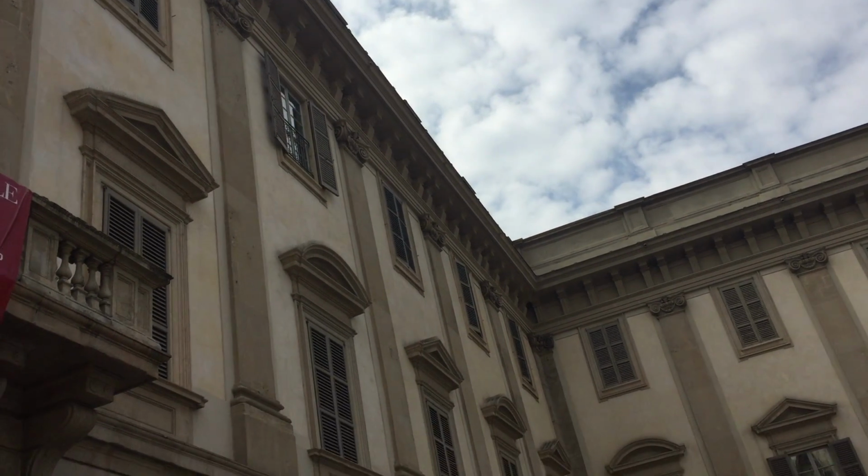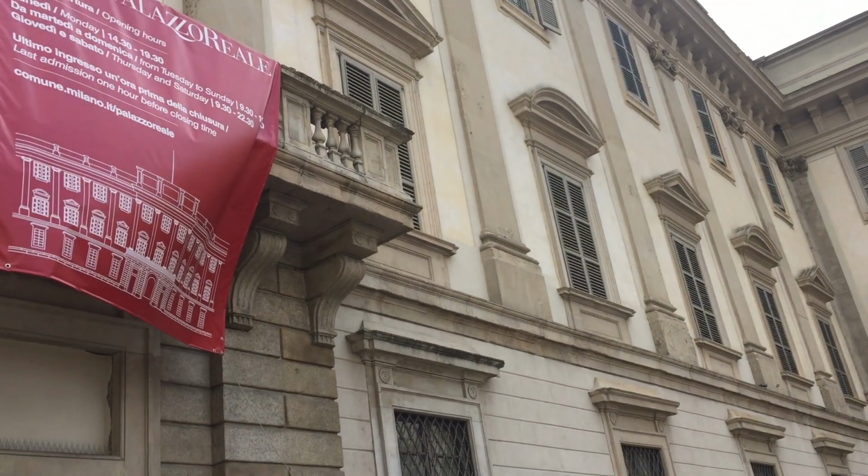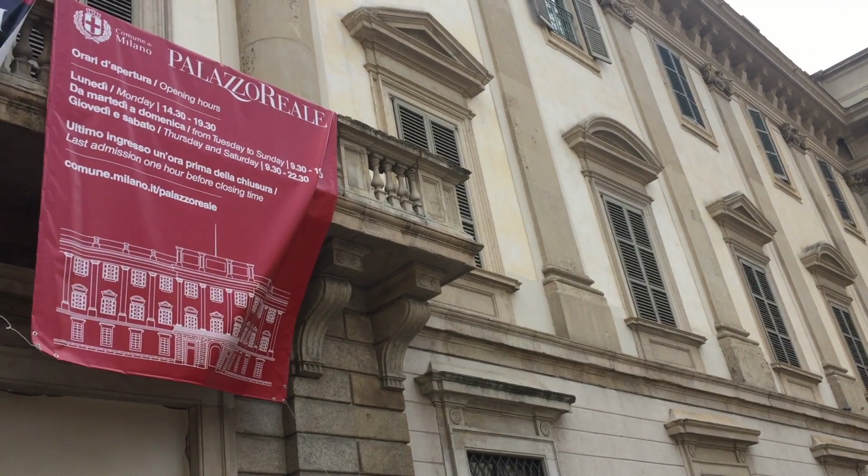There were four exhibits on at the Palazzo Reale during my last stay in Milan. I got to see all four while I was there. Two of these will feature in my vlog.